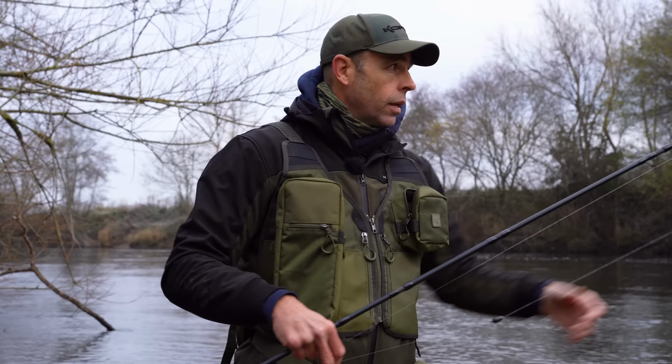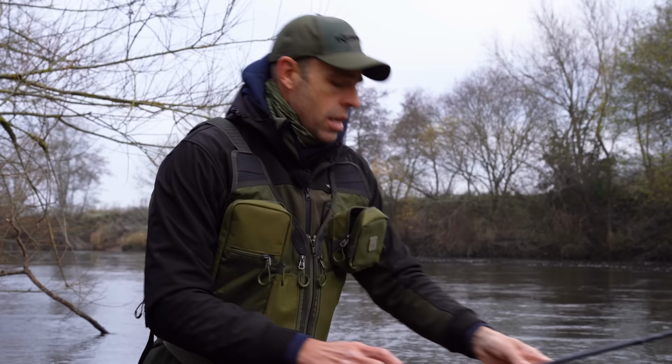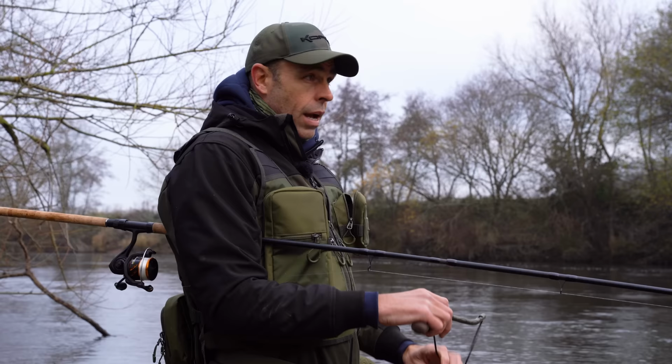2 red maggots. I'll change between red and white throughout the day. I've got an 8 gram Avon. And again, we'll talk through the rig in a minute, but this is it. I've been feeding for a good quarter of an hour. I'm actually getting cold, so I'm going to fish for that reason. One more pouch.